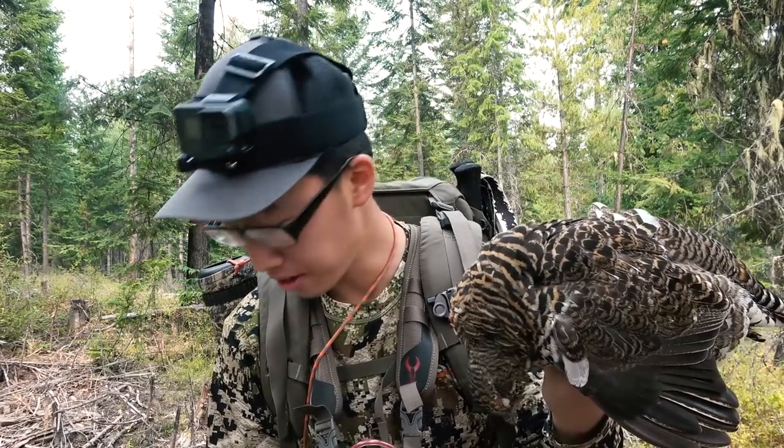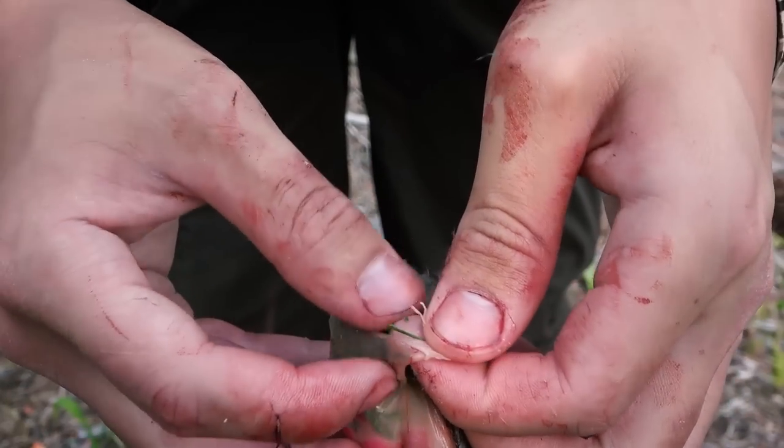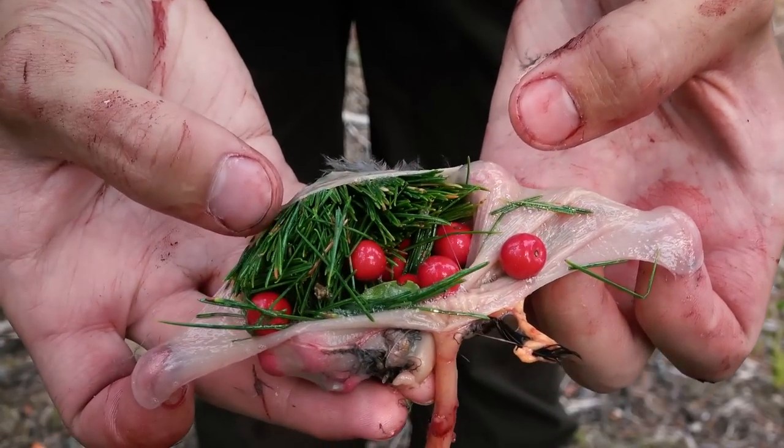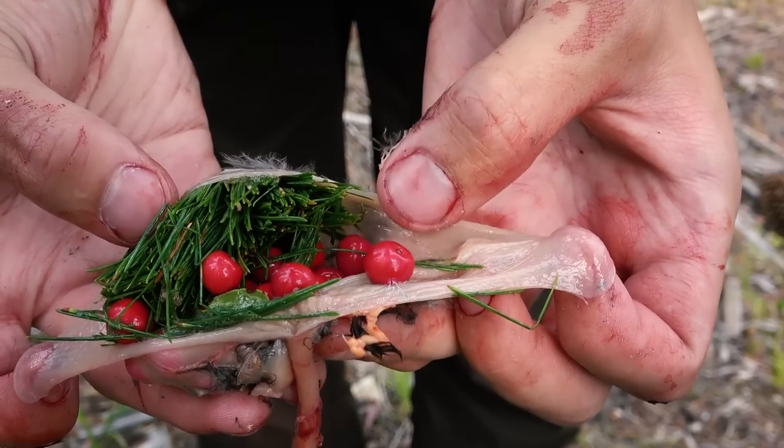So 26 yards. This is my first ever grouse kill with a bow and arrow. So we're just gonna open this up just to see what it's been eating. And right off the bat, you can see it's been eating a bunch of little pine needles and whatever these red berries are.